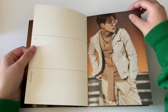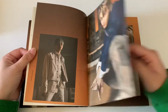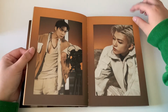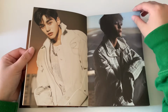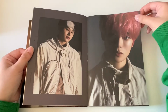Not saying that I don't like the concept and their outfits in this one. I'm just pointing it out there that orange is not my favorite color, and this orange is like dark orange to brown, which again, it's just a preference. Don't come at me, but they all look super good, so I guess I won't complain anymore.